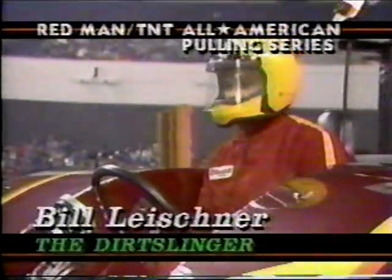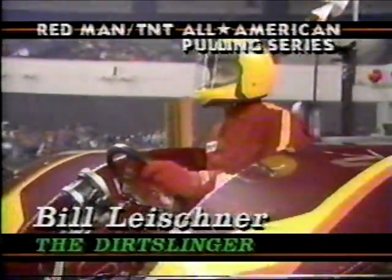They're outside working on the Betty's Headache tractor right now, trying to get a new fuel tank on board so he can come on back. All right, Bill Leishner, Weldon, Illinois, the Dirt Slinger.